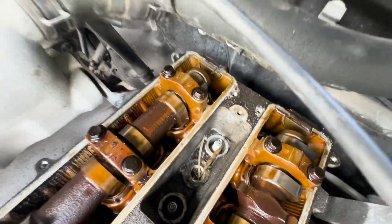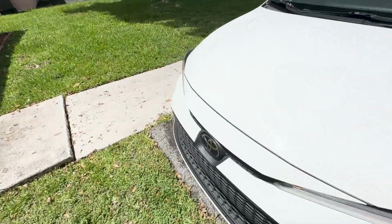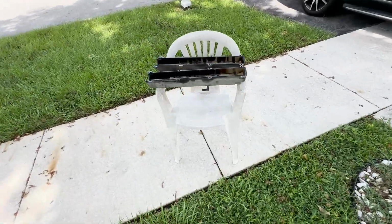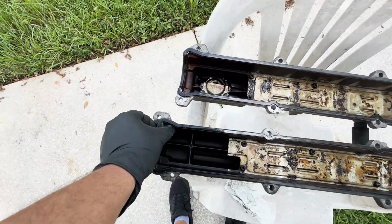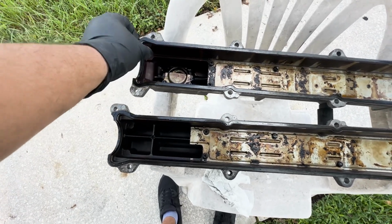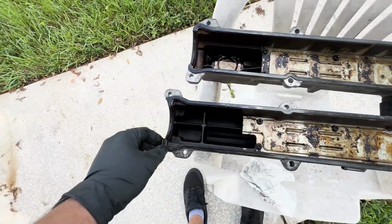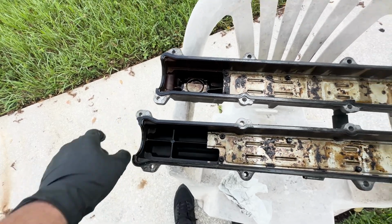Alrighty. Now, let's take a walk over here where I got the valve cover gaskets on this chair on the sidewalk. Alright, haven't pulled the gasket off yet. Let's see if I can easily pull this off. Oh man, this thing is hard. Very brittle. I might need to get a small, tiny screwdriver. Yeah. Let me get my pick tool, I'll be right back.